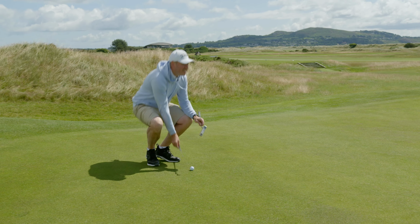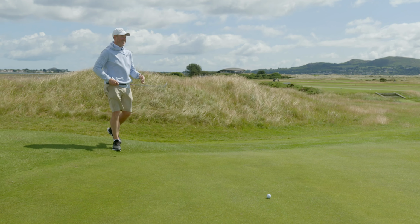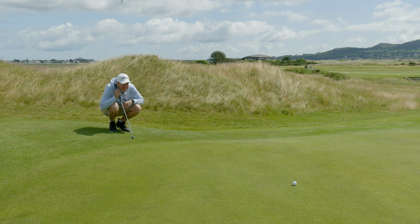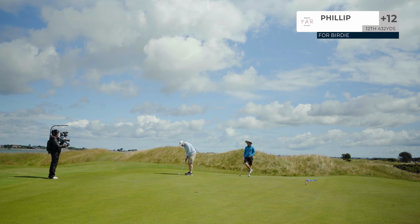Do you want to flag out? Trying to scare me with the stroke index too. Yeah, no, it's a lot easier when it's downwind there. I'm telling you, there's been some tough holes. This doesn't seem that tough.